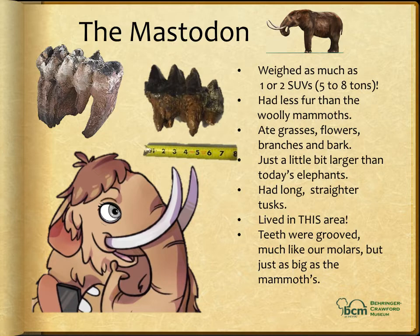Now, because it's getting warmer, the grasses and the flowers are not the only plants around. We're starting to get shrubs, bushes, and some small trees. Well, the mastodon also ate branches and bark. Wouldn't that be good for lunch? Well, because of that, his teeth had to be different. He wouldn't be able to eat that kind of food if he had the same teeth as the woolly mammoth.